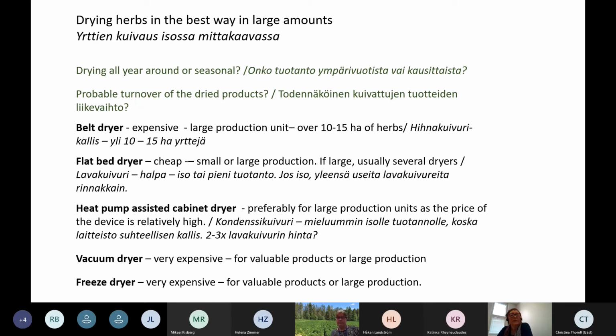Then we have the heat pump assisted cabinet dryers, and they are usually 2 or 3 times more expensive than the flatbed dryers. So I would say that the production should not be too small. There's one example: a 7 square meter heat pump cabinet dryer, for which the price was almost 20,000 euros in Switzerland. Plus, if you want to import it to the north, you have to pay the customs and the transportation, so maybe some 25,000 euros.